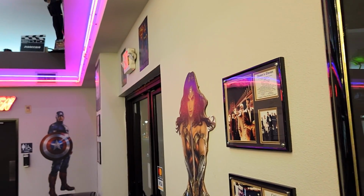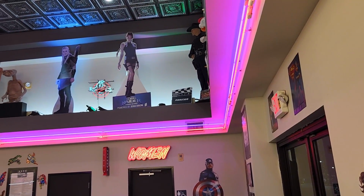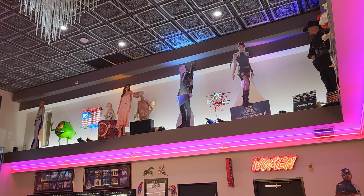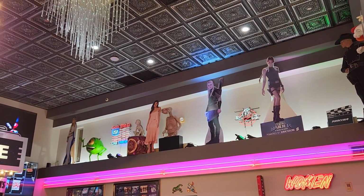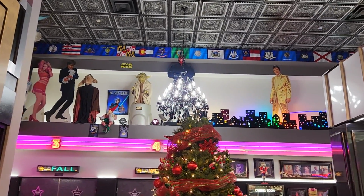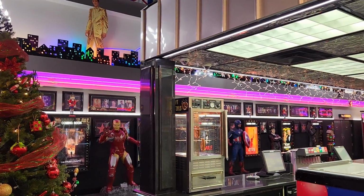Yeah, it's really cool that there's just stuff floor to ceiling in here, but it still is very organized. It does seem like things are constantly getting swapped in and out as well for display. And this is what it looks like on the other side of the lobby. This is back where the theaters are, and there's even more statues and displays.